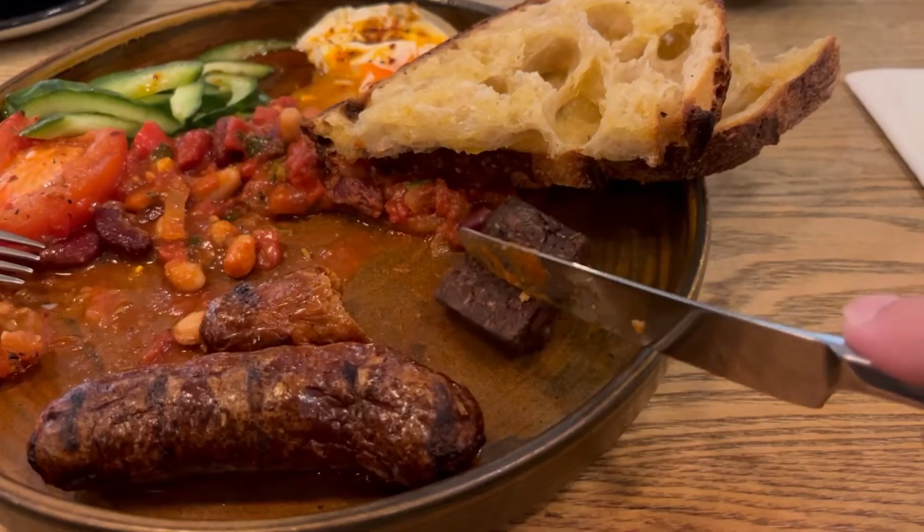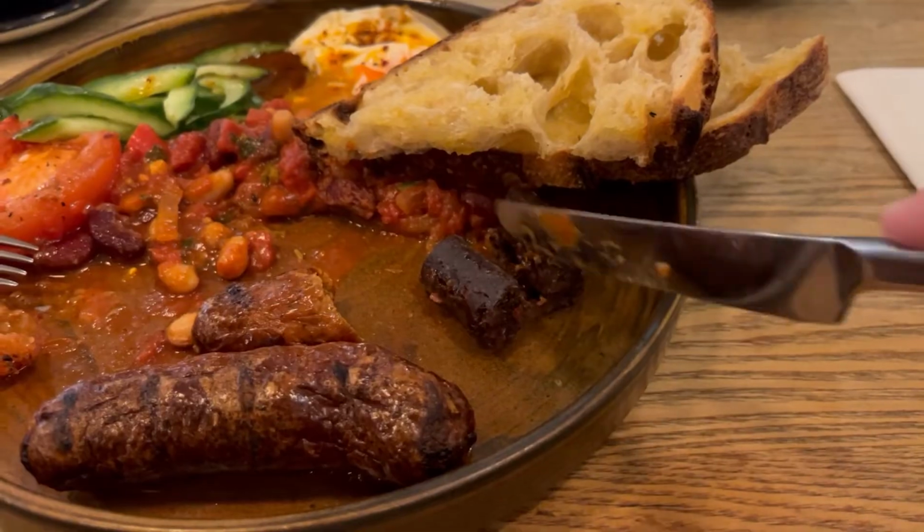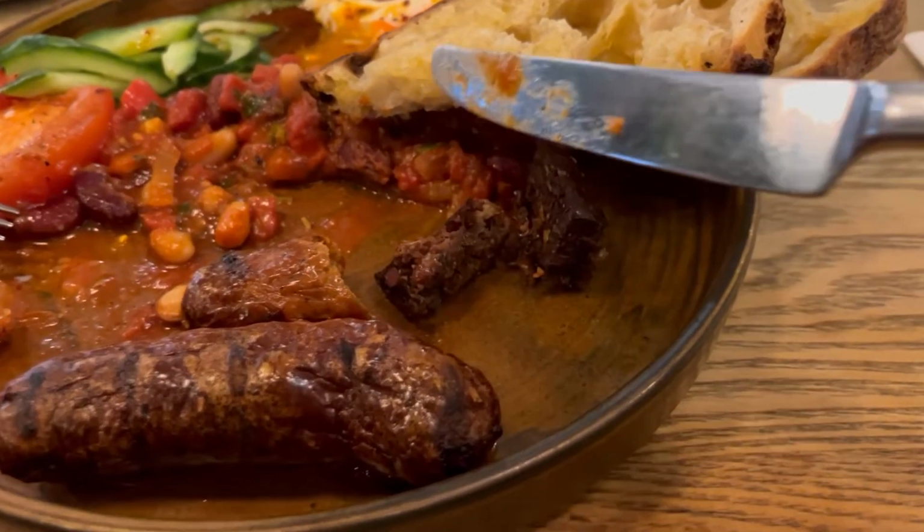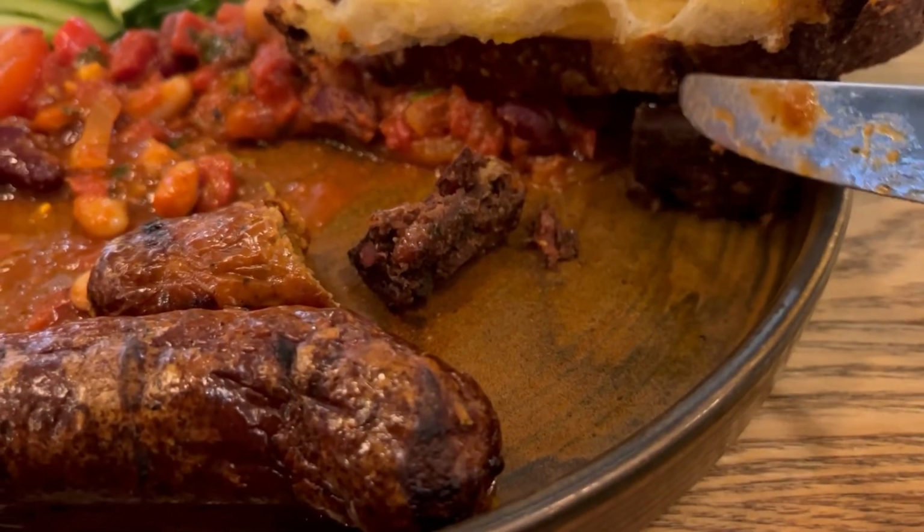Really nice. The one thing I was most curious about was the beet pud, a bit of a play on black pudding. What was this going to be like? I just had to try it and find out. The texture was there, but the taste, I'm not quite sure. I think real black pudding is better.